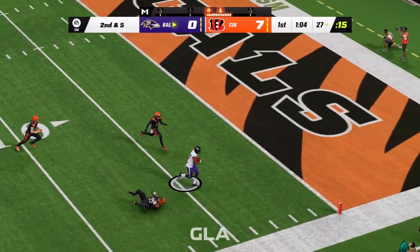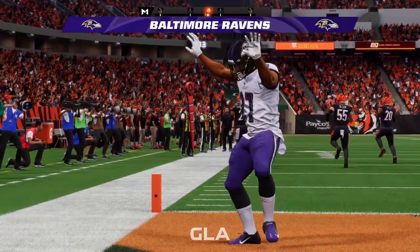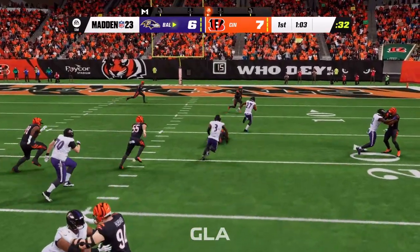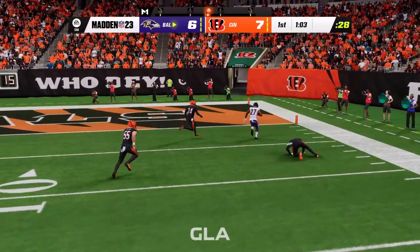Oh, good move. And he is into the end zone for a Baltimore touchdown. 27 yards for J.K. Dobbins. And the Ravens are an extra point away from evening this one up.